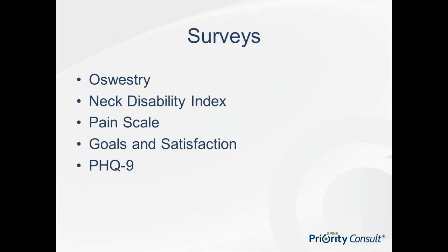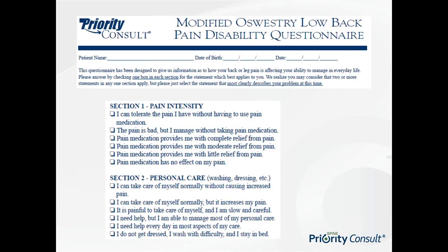So let's talk a little bit about the surveys that some of our clients utilize. So there are 5 surveys that are built into the Priority Consult software, which our clients will utilize. These are the Westry Back Pain Disability, the Neck Disability Index, the Pain Scale, Goals and Satisfaction, and then the PHQ-9. And we'll definitely take a little bit more in-depth look as we move along.